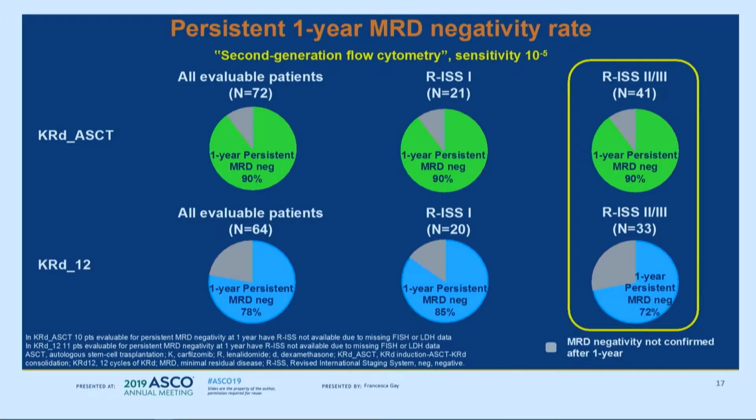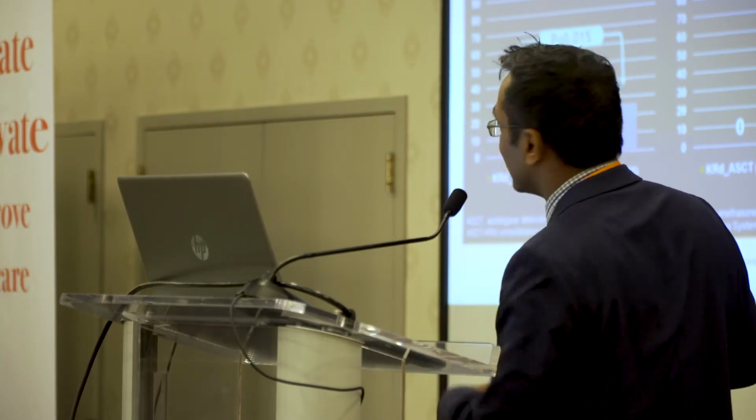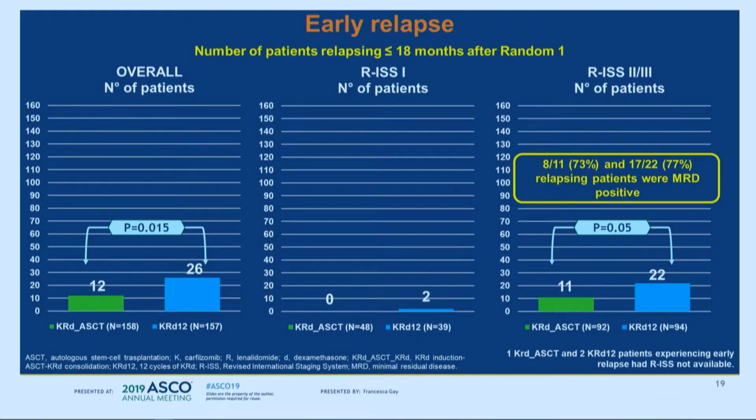And then if you specifically look at those patients with higher risk, which they kind of grouped as RISS stage 2 or 3, they seem to be higher again in the folks who went to transplant as consolidation versus just staying on KRD for 12 months. When you looked at early relapse, and what they defined as early relapse is from your diagnosis, if you relapse within 18 months, which is what we now in the myeloma world are calling functional high risk, irrespective of what your genetics are. If you relapse after your first line of therapy at 12 months in your standard risk, you're kind of functional high risk. There's something about you that's different. And over here too, they show that the early relapse rate over there in patients who go and get a stem cell transplant for consolidation appears to be lower than if you just stay on KRD for 12 cycles.